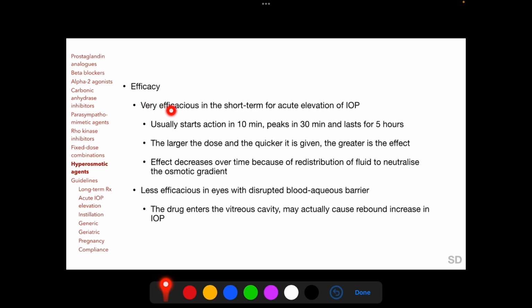Hyperosmotic agents are very efficacious in the short-term treatment of acute elevation of intraocular pressure, and both intravenous mannitol and oral glycerol start acting within 10 minutes, with their peak action occurring in 30 minutes and action lasting for 5 hours. The larger the dose and the quicker it is given, the greater is the IOP lowering effect. And the IOP lowering effect decreases over time because of redistribution of fluid between the vitreous and the blood compartments.